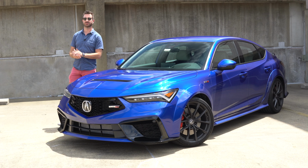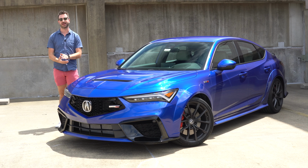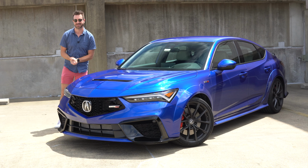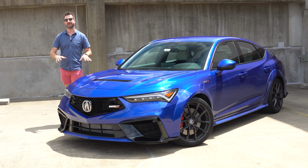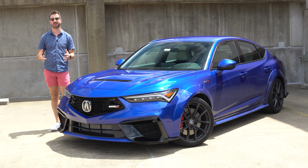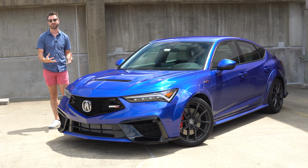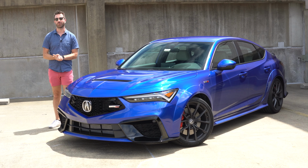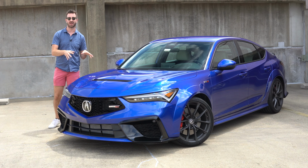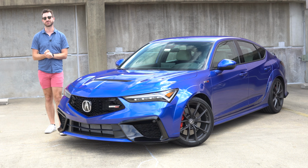This is Out Motorsports, the channel for cars as you are. My name is Jake, and this is the 2024 Acura Integra Type-S. This is the hottest Integra. It's on the same platform as the Honda Civic and thus the Civic Si and the Civic Type-R, but this is technically the hottest one. It's also the nicest one. So let's talk all about what this thing is, talk about what you get with the Type-S in particular, and then of course get it on the road and see how it is as a driver's car.